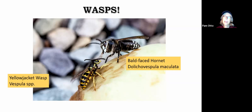On the left here, we have a yellow jacket wasp, and on the right, we have a bald-faced hornet, which in fact is a type of wasp too. There are actual hornets that exist in the world, but I don't think we have any around here. I think they're mostly European, but the bald-faced hornet is a type of wasp. They're the ones that make those large paper nests up in the trees. And then the yellow jacket wasp, there's actually a couple different groups of them too. Some are in the same genus as the bald-faced hornet, and they make their nests above ground. And then there's the yellow jackets, like the Eastern yellow jacket and the German yellow jacket that we have around here, that make their nests in the ground.